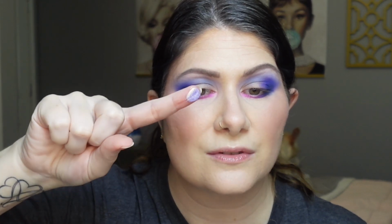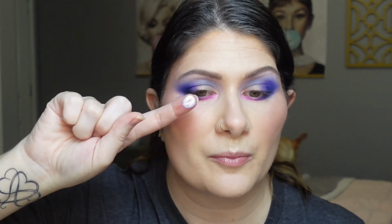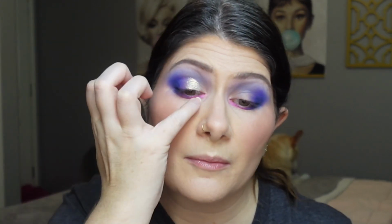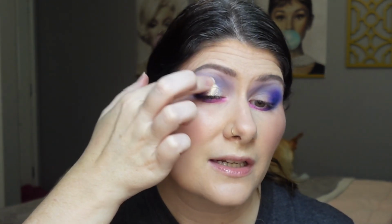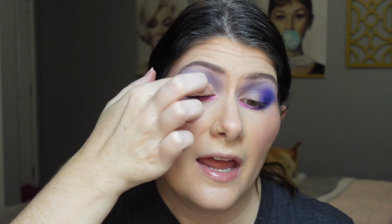Like, look at how beautiful that is. That is an absolutely stunning duochrome. It's got this really pretty purple to silver flip in it. And I'm just going to pop this all over my lid, bringing it almost all the way over to my inner corner. I'm going to leave this little section open, and then when I get to the outer corner, I'm just going to lightly disperse it, and then we'll go in with something a little bit darker to blend everything together.